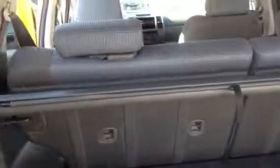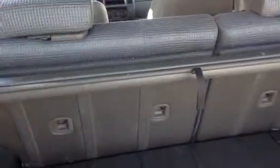As you come to the back, see that when the back hatch opens, pretty wide open space back here. There's an option to make a second layer of storage with this screen right here. You would just pull back on that cord right there, go back and hook into here on both sides.